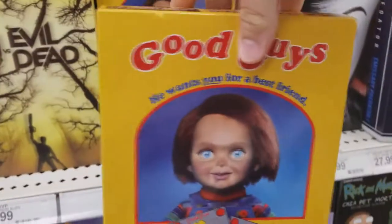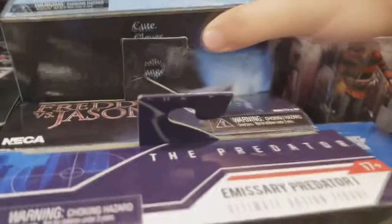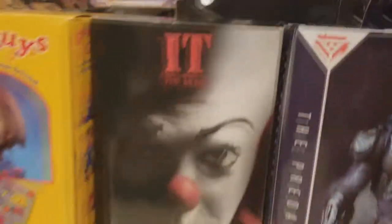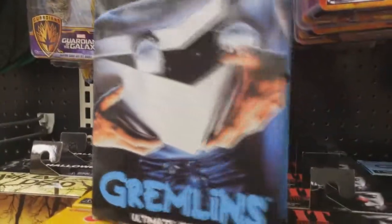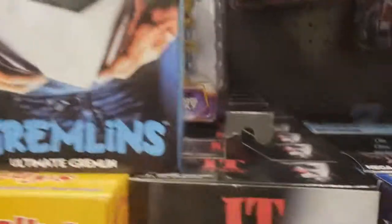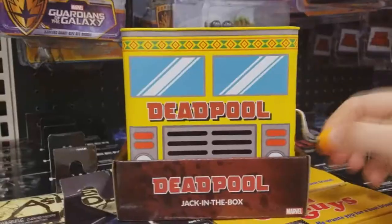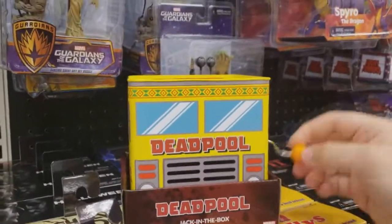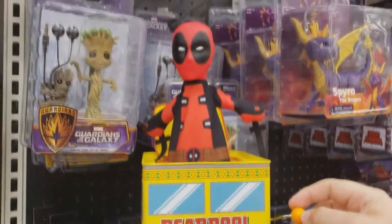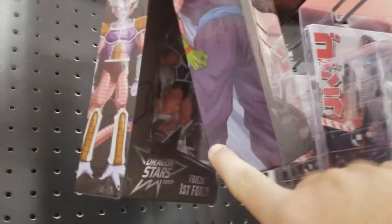This was Nightmare's first NECA. They got Tim Curry's. Mm-hmm. Pennywise. Ooh, Gremlins. There are two different Gremlin ones. Okay, that one's just the normal one. There's another one with a chainsaw. Nope, about the same. They only got two Dragon Stars. This is the first time I've seen Dragon Stars at a Target.